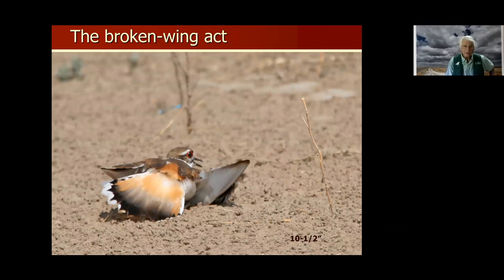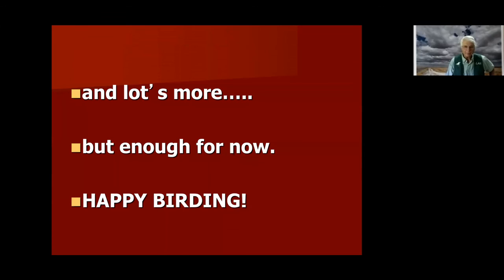This is the one that's famous for doing the broken wing act. If you get close to its nest, or if a coyote or another predator gets close to the nest, the bird that's sitting on the nest will start feigning a broken wing, and it just kind of flaps the wing and makes a call and keeps dragging itself farther and farther away. The coyote thinks it's got a nice easy meal, and eventually when the bird gets far enough away from the nest, whoop, off it goes. The coyote stands there just shaking its head, wondering what happened. That's called the broken wing act, and it's really neat to see.